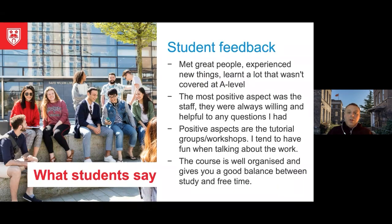What do the students think of the course? After all, it's them that matter. Well, basically, they think the course is well balanced. We try to make learning in bite-sized chunks and give you enough contact time and enough free time to have a life outside of university, and also, particularly nowadays, for students to work and to support their finances. They like being with the staff, they like being in groups and being social. And also, a lot of students say they learn a lot of things that weren't covered at A level or weren't covered very well at A level.